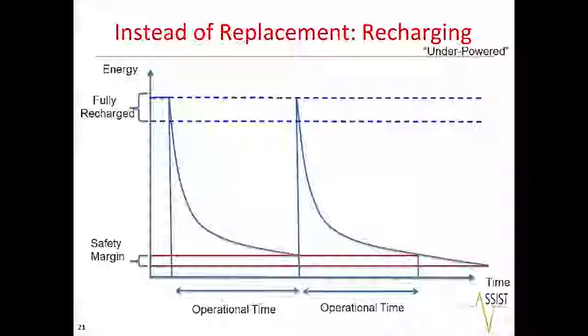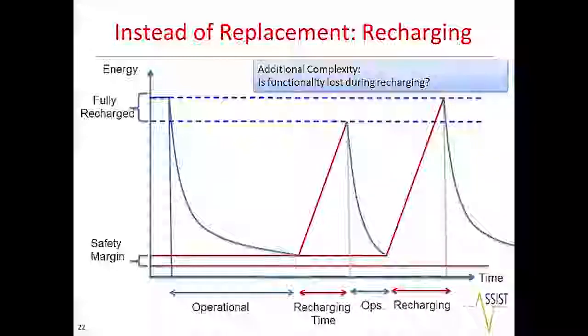Now, if you're recharging rather than replacing, it starts to get a little bit more complicated. You could say, well, I'm just going to recharge it in the same fashion, but you've got questions: are you fully recharged or you're not? Is your ability to recharge over time going to decrease? And so that's going to impact how things operate. So maybe more realistically, what you have is some type of time where you're operational, some time where you've got to take your phone out and plug it into the wall and you're not using it because it's tethered to some type of system. So there's this big question of where do you get your functionality if you have to take action to be able to recharge your system.